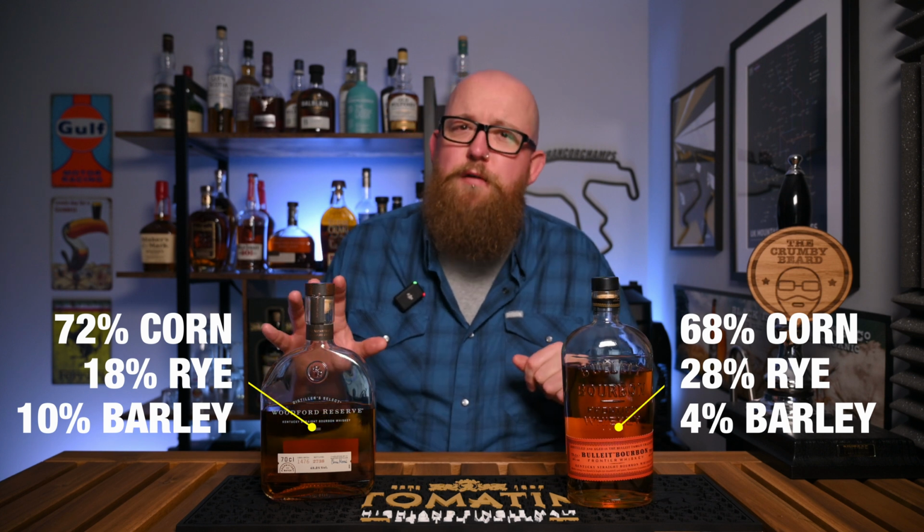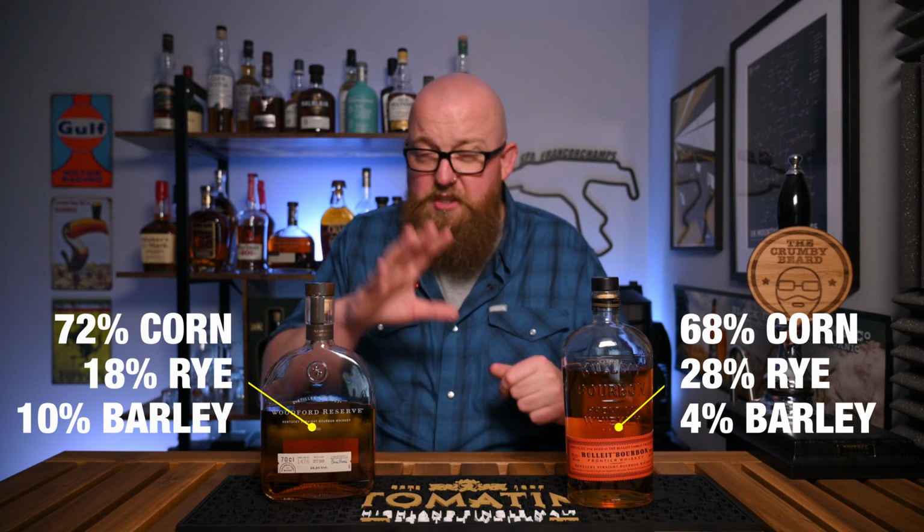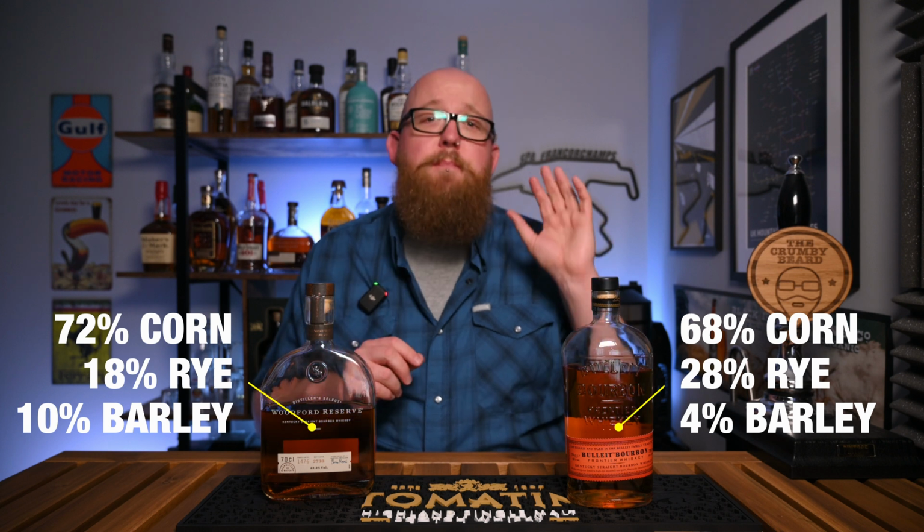The Woodford comes in at 43.25%, which is slightly obscure, but it is what it is. And then the Bulleit in at 45%. As a result, we can do the Woodford first, with it being slightly weaker, and especially given that the Bulleit's got the high rye content, I think that makes the most sense. So let's get into it.